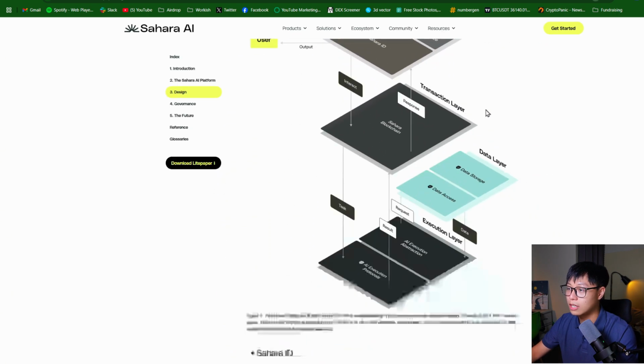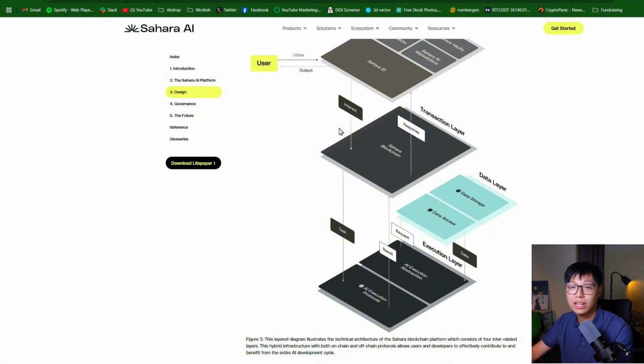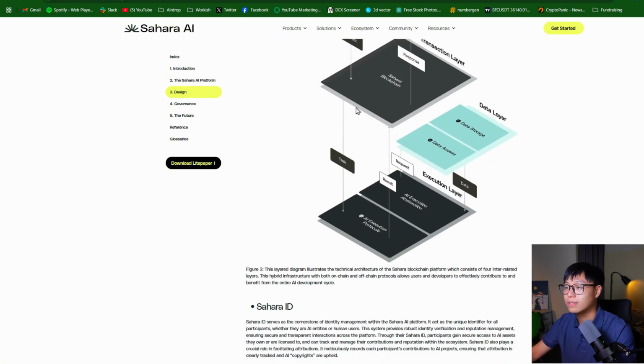But here we go. This is what it looks like in action. So you as a user, you have to interact with the application layer first. It is where all the applications are built on top. The dApps are built on top of Sahara, right? So let's say you send a request to the application layer, right? And you interact with the blockchain, which is a layer 1 blockchain, right? The blockchain will send the task to the AI execution protocols, the underlying execution layer.